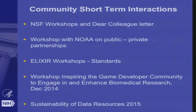Another one is really the notion of public-private partnership, and we're working with NOAA on a workshop around this. So I think the sustainability aspect of what we do in the face of flat budgets really calls into prominence the idea that we bring the private sector into these things.